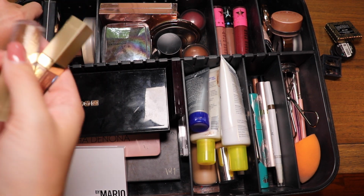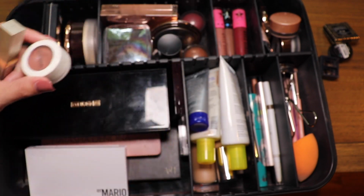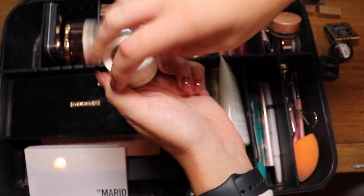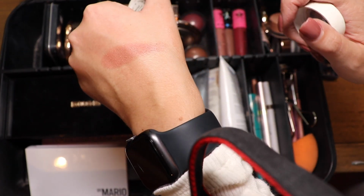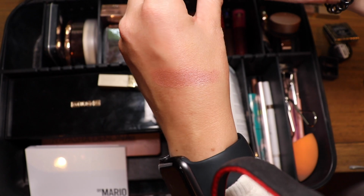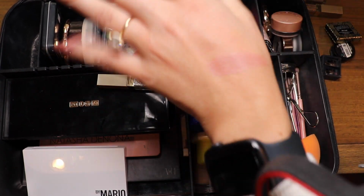I just need to get rid of them. There'd be 3 Stila top coats and then a ColourPop shadow. I need to get rid of them though, honestly. I've used this twice, Super Shock. It's just not, okay, that's pretty. Okay, we're gonna keep that and try to use it. Let's just put it in the shadow section. We'll figure it out actually.